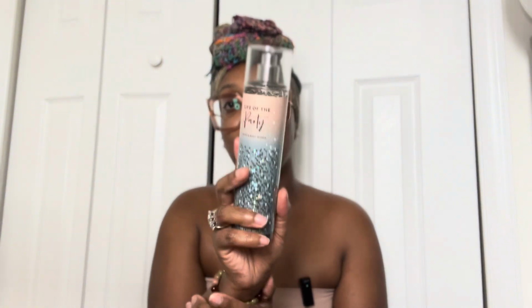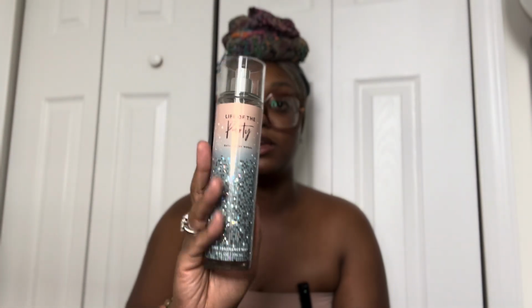The fragrance notes are pink citrus, bubbly prosecco, jasmine, and shimmering vanilla. It's a bubbly, floral, kind of fresh scent. The scent note I get the least is the vanilla, but overall, I like it. I like layering this with fresh perfumes or perfume oils, floral ones, citrus ones. Life of the Party is really, really good. And it's in my top 20.